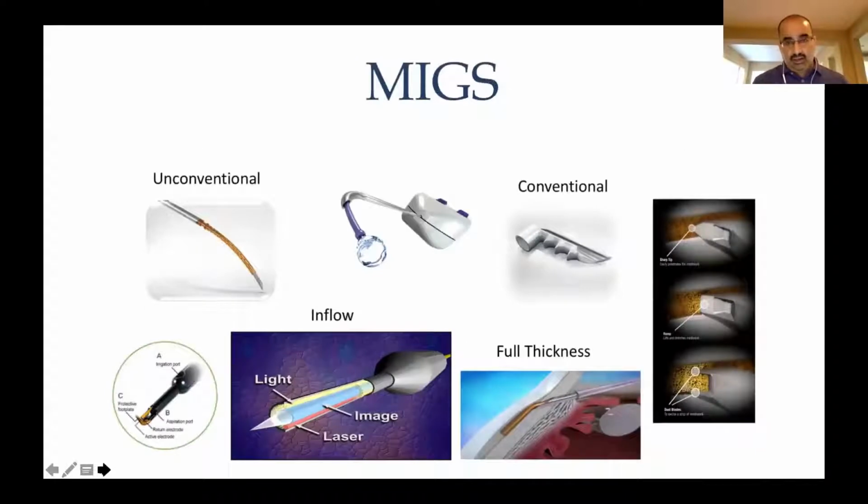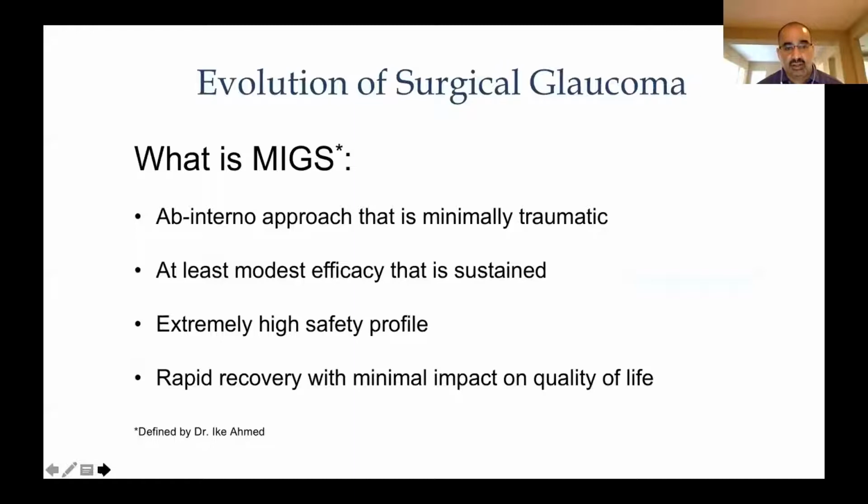Now, there are a lot of MIGS devices and ab interno glaucoma surgical devices that can be used. This is just a small portion of the different devices. I do want to talk a little bit about the evolution of how we're looking at MIGS from a training standpoint. This is very similar to the definition that I posed earlier in the talk. This is a definition by Ike Ahmed. And essentially what MIGS is offering is a decrease in intraocular pressure with a follow-up that's very similar to cataract surgery alone.